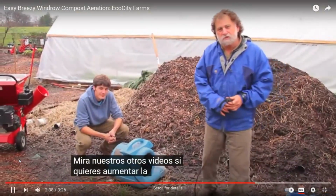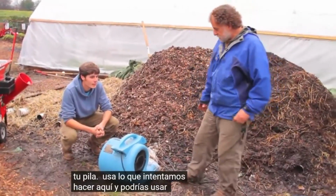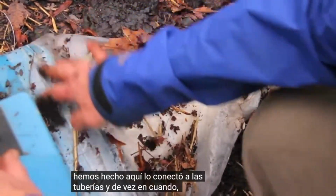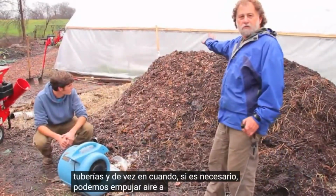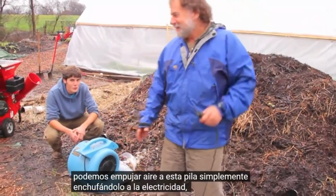If you want to increase the aeration in your pile, you could use what we tried to do here. You could use a fan, and what we have done here, connected it to the pipes, and every so often, if we need to, we can push air into this pile just by plugging it into electricity.